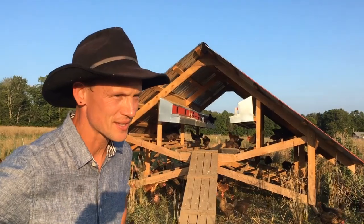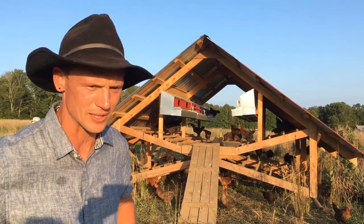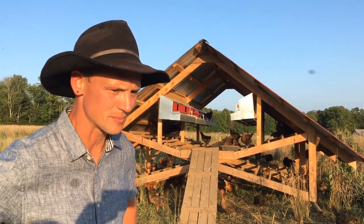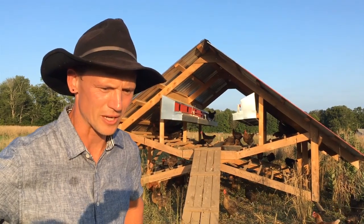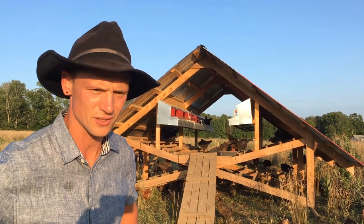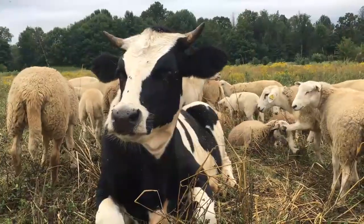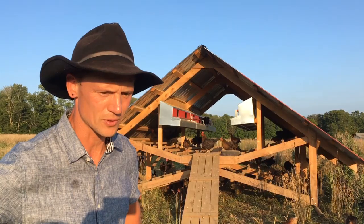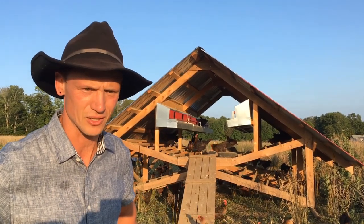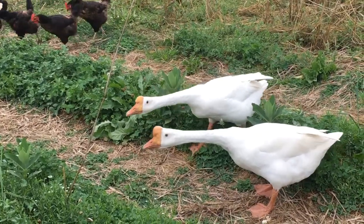Everybody should be doing this because we need more nutrient-dense food, and we need to take care of our land in a more responsible way. We need to use biology rather than machinery and technology to manage our land. And chickens, cows, sheep are perfect tools to manage land and build soil, increase diversity, increase life on our farms.